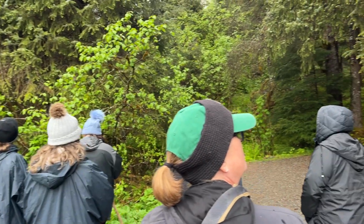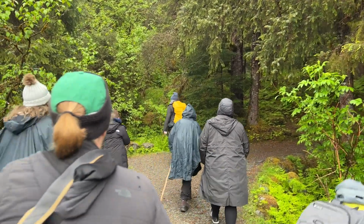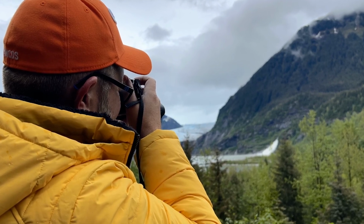So the first part of the tour was a hiking tour that was through the trees, and we had a great guide that helped us with photography tips and pointing out things that were in the trees on our hike. And then it ultimately led us to a glacier viewing area where we could see a glacier from a distance and take some great pics. And then we hopped on a bus to go out to a boat that took us out for whale watching.